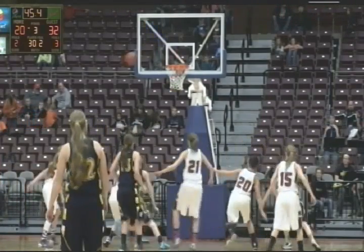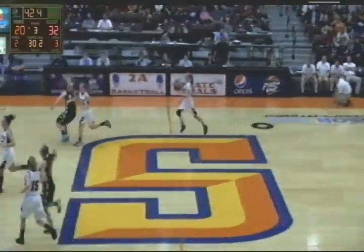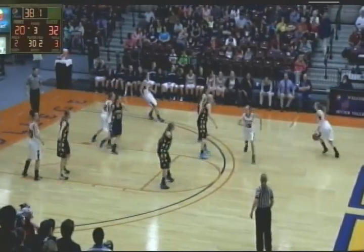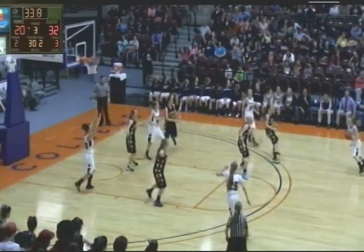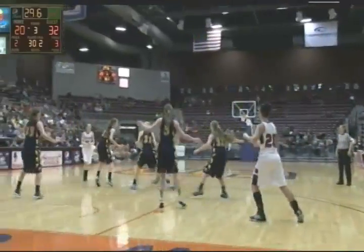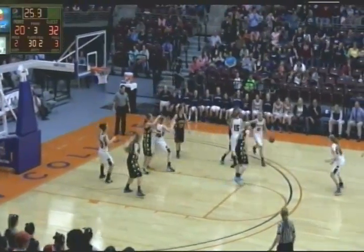Farnsworth, dribble, shoot, no good, missed them both. And North Sevier has a chance to cut the lead to 10 to end the period. 40 seconds, Torgerson down the court, goes to Sydney Johnson. Sydney up top, crowd getting into it. Giving up the basketball to Torgerson, back to Sydney, clock at 28 seconds.